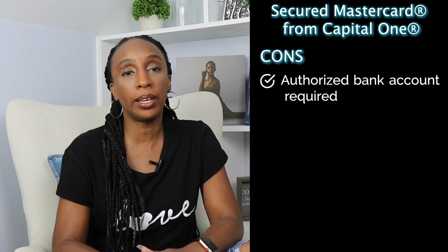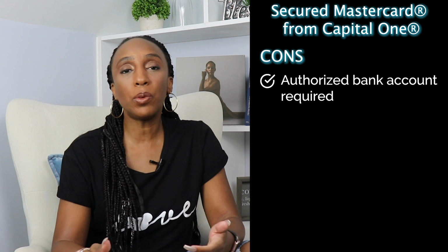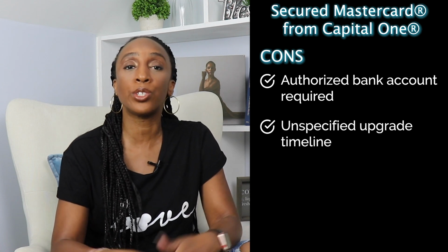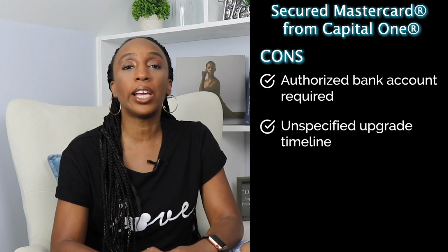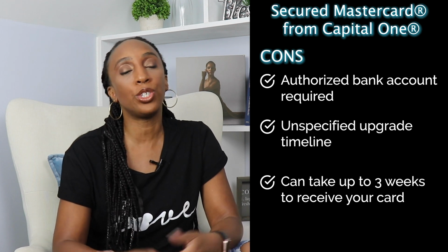Some of the cons for this card is you have to have an authorized bank account in order to make your initial security deposit. Capital One also gives you no clear timeline on when you can upgrade your secured card to an unsecured card. And based on my research, it can take up to 2 to 3 weeks after you pay your security deposit for you to get your credit card.